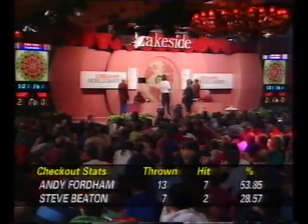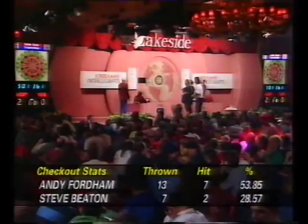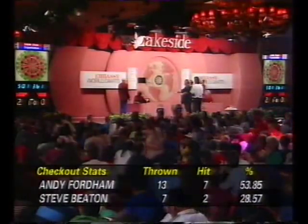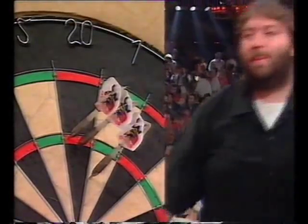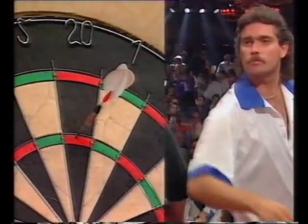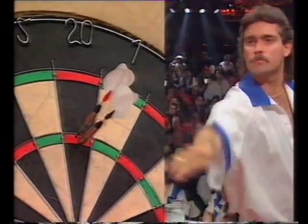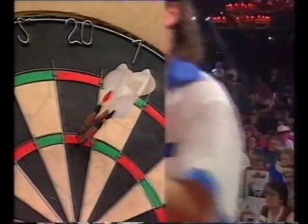140. There's the checkout. So Steve not had many chances. Out of 7 is it 2 with a 28. But look at Andy, 13-7, 53.85. And them's the ones that matter. 81. 100.